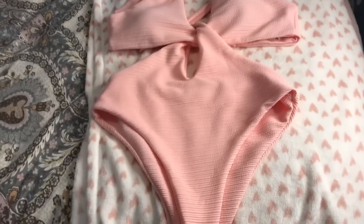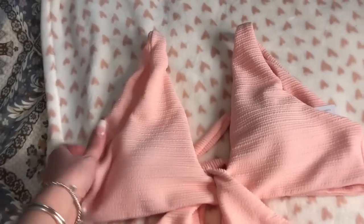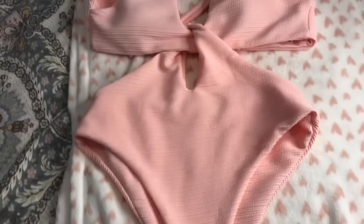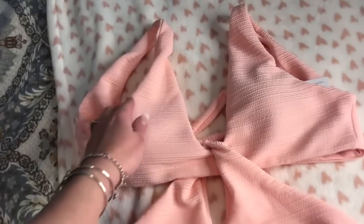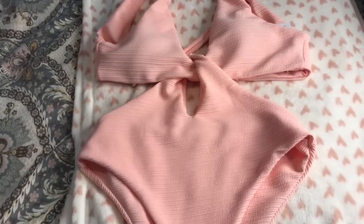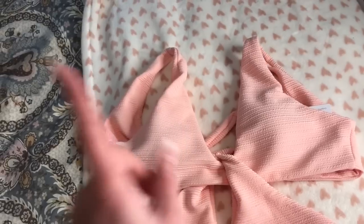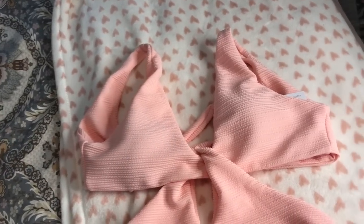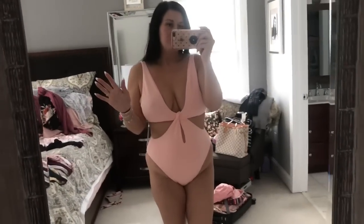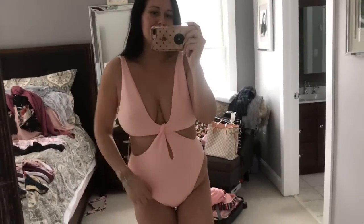All right, what are we on? Number 4? Okay. This is a new bathing suit I just bought. This bathing suit actually had really good reviews from other people. Now, it is a really nice quality bathing suit. However, I wasn't crazy about the fit up top. I'm gonna show you what I mean by that. So this is one of my no's. I'm not crazy about the top portion of this bathing suit.